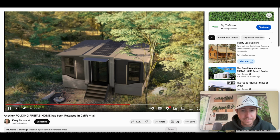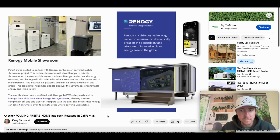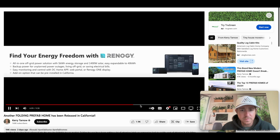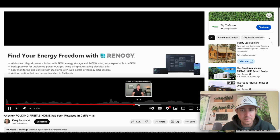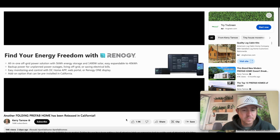A smart home system and solar. They're actually partnered with Renogy for a build that will be a mobile showroom for Renogy products. A lot of people are always curious about off-grid options, mainly solar, and they've got a couple that can be used as an off-grid solution or backup for unplanned outages.